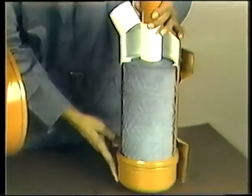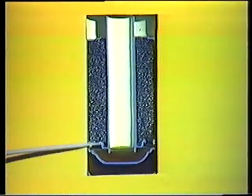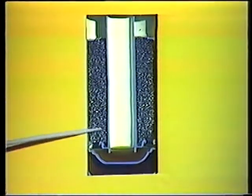Now, let's discuss the oil bath cleaner. The oil bath air cleaner directs incoming air down through the center tube into the oil cup, then up through the filtering element and out to the intake manifold. Dust is trapped in the oil in both the cup and the filtering element. Dust in the filtering element is washed to the bottom of the cup.